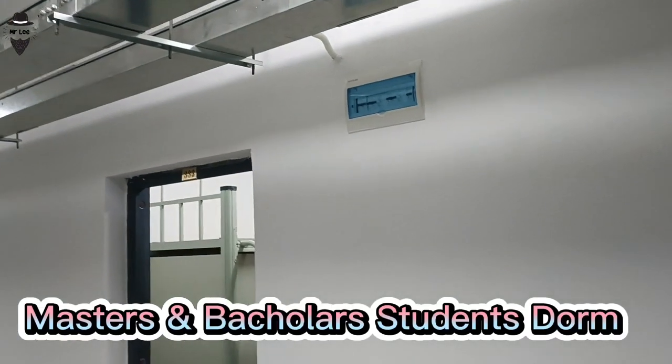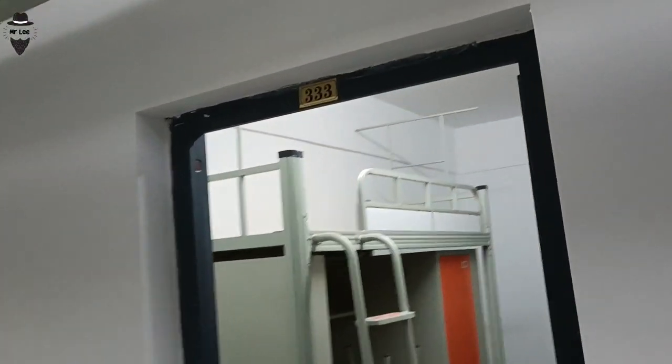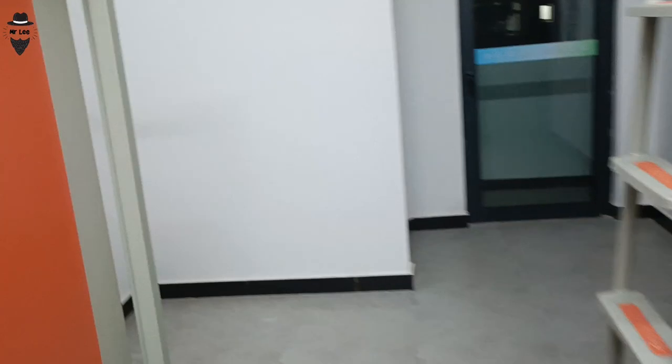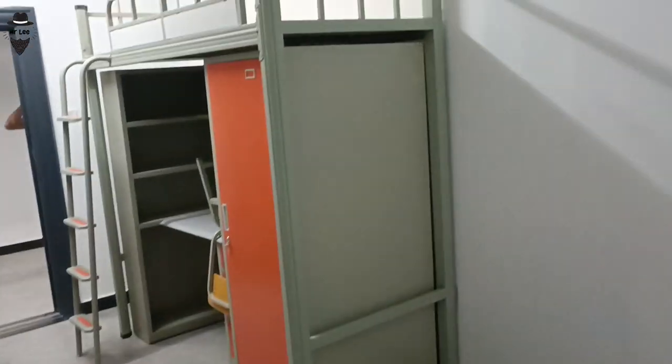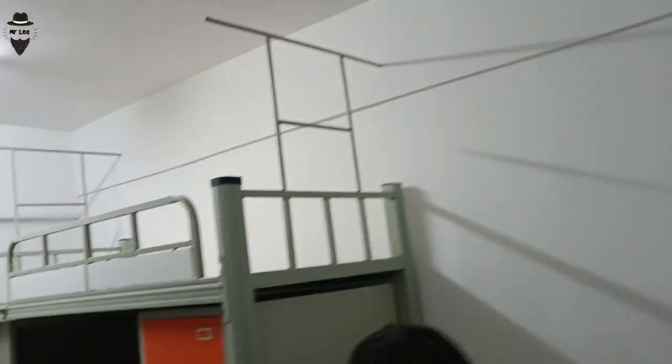Guys, if you are coming to Central South and you are a master student, then here is the new dormitory for you, and you can have two bunk beds like this. And here it is. Oh, this room is also good. See, it has a lot of space. I think it's good. Have a look at here. Wow. It's good. Have a look at there. It's a huge space. Have a look at this.